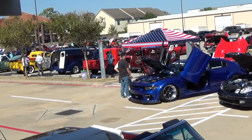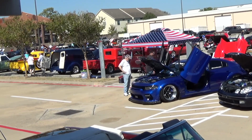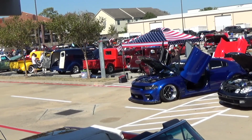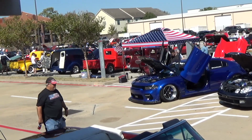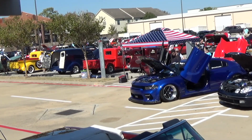Well, we're going to talk to him here in just a minute at the top of the hour. But anyway, this show doesn't cost anything to come look. People love talking about their cars, and you can ask questions and all of that good stuff. There's an Edsel here. You don't see too many of those anymore. Kind of like the Corvair.